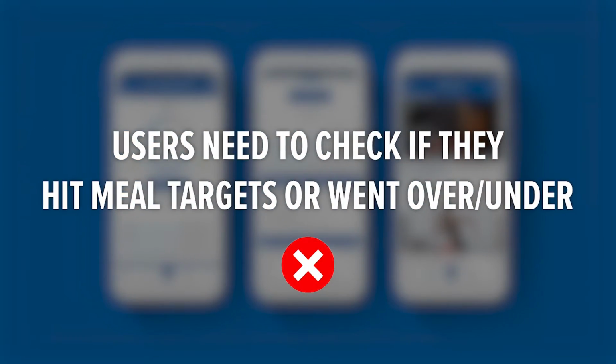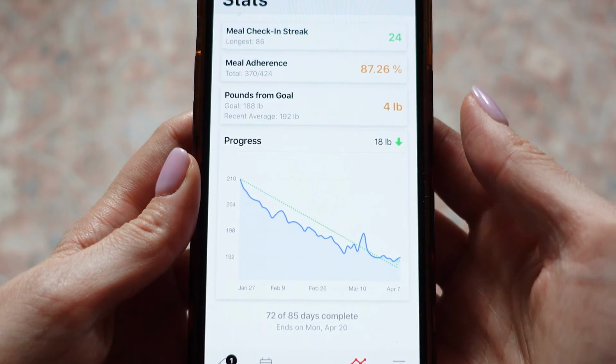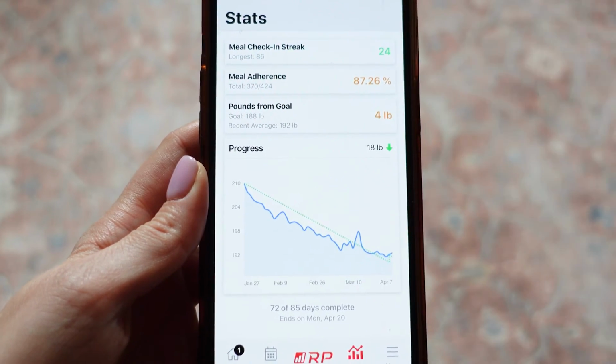The downside to this app, however, is that not only are macro targets set for each meal, but users must also check whether they hit the targets for each meal or were over or under. I myself found this a little bit too rigid. That said, those who can stick to the app's recommendations see really good results with their muscle gain goals. This app is really designed with serious athletes in mind, whether recreational or competitive, so if you fall into either of those categories, this could be a really great app for you.